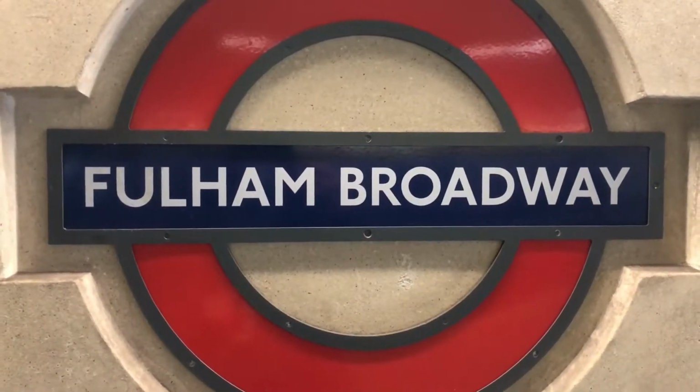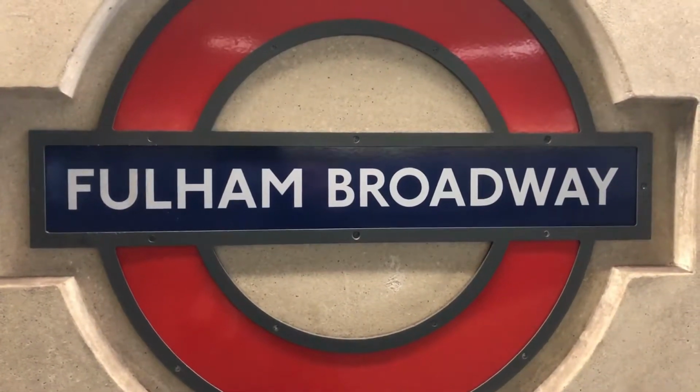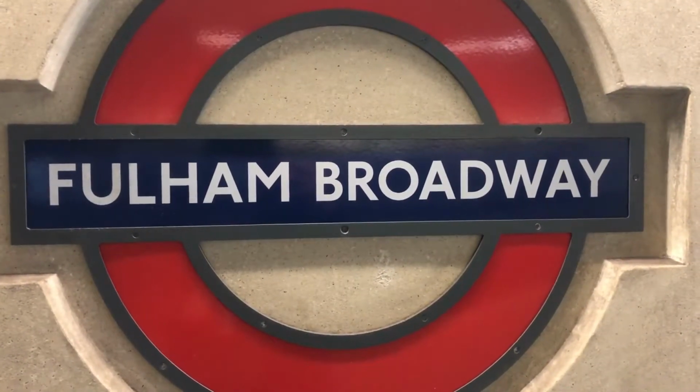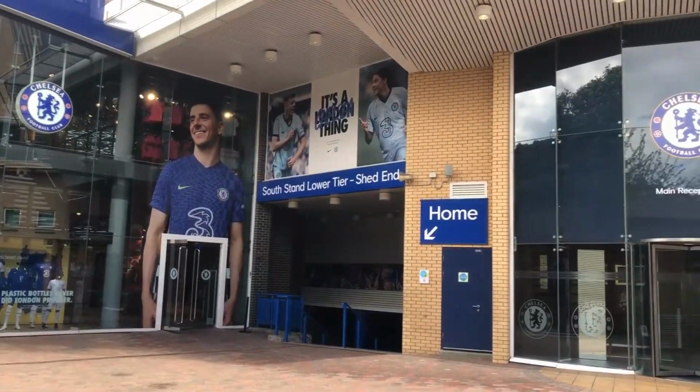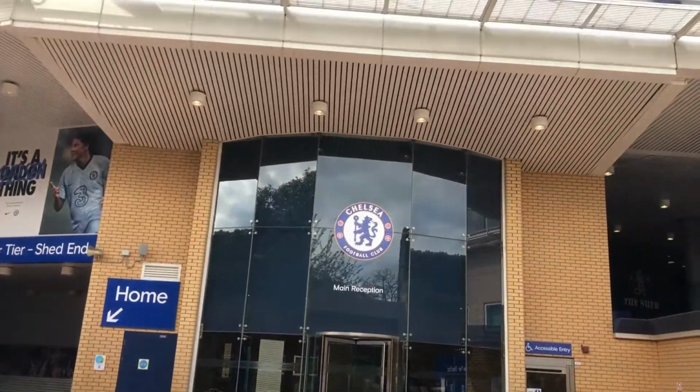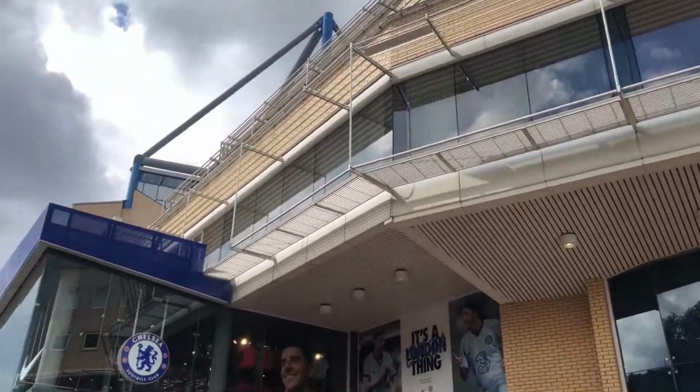So which team do you suppose played their home games just round the corner from Fulham Broadway station? If you just said Chelsea, you got it right. Welcome to Stamford Bridge.